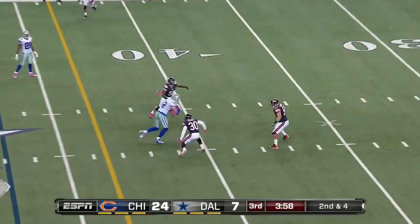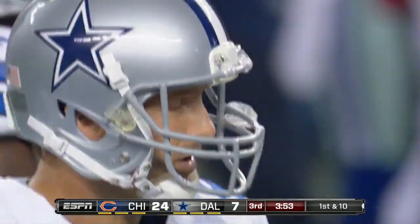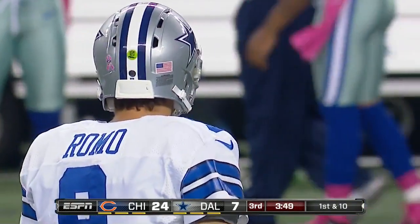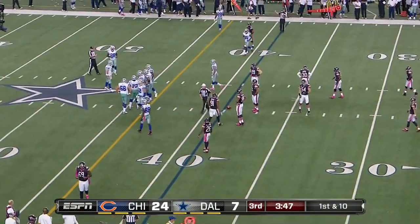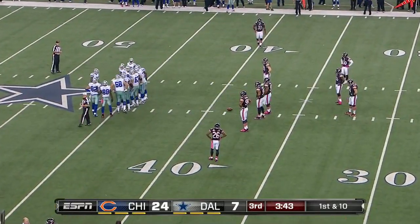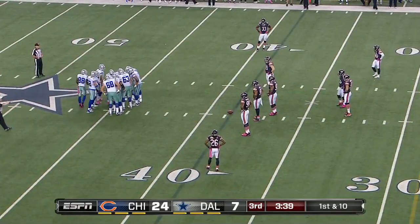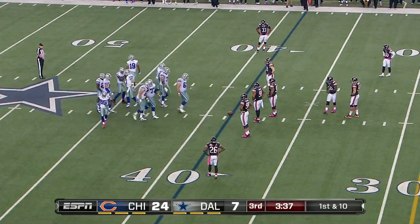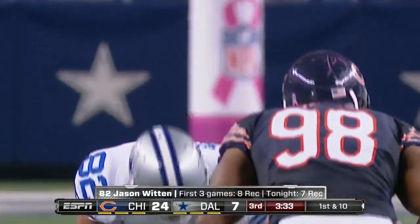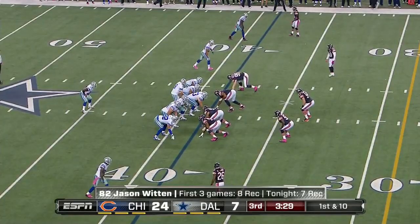2nd and 4, another first down. Romo has caught everything coming his way tonight and kind of looks like the Tony Romo we've become used to for the last decade. Oh, no question, if he gets the protection. Wait, I should say, excuse me, if Tony gets the protection, he's going to have plenty of opportunities to find Witten, who's caught the ball well tonight. And that's a good sign for Dallas. They just got to get something here before the quarter breaks. 7 for 57 for Jason tonight.